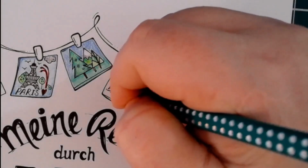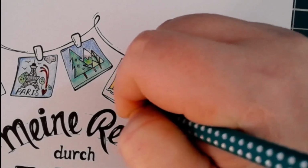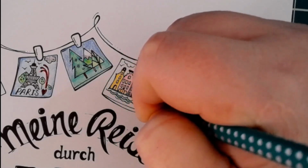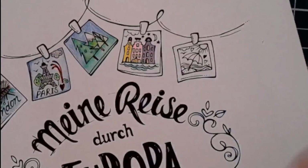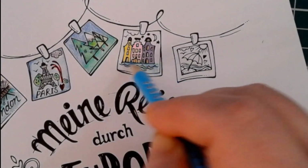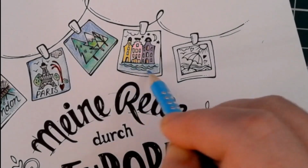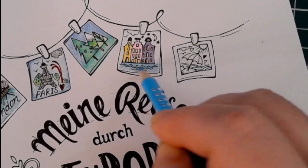Now we're going to take our blue-green and we're going to do the waves of the water. So this is our dark aquatic color. And we're just going to fill that in. And we're going to do the base area at the edge of the street going into the water. And then we're just going to take our light blue and fill that all in, and get that all filled in. Blending it into that blue-green color.